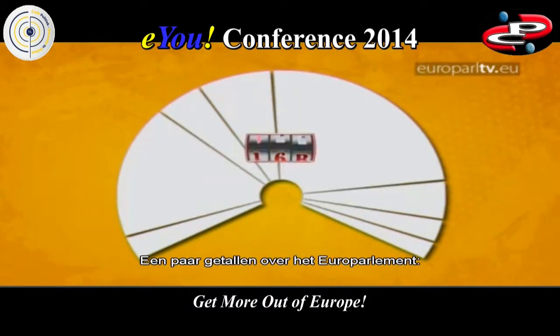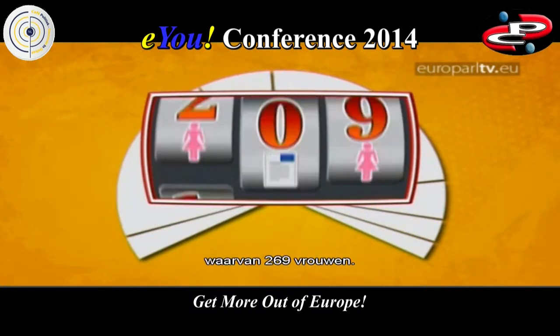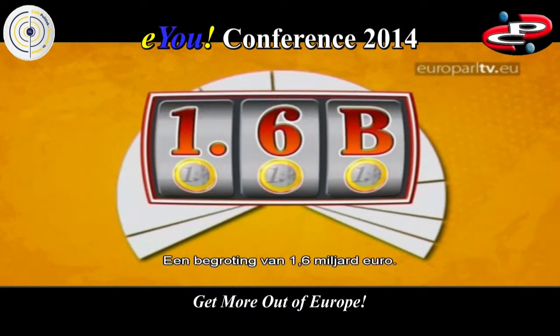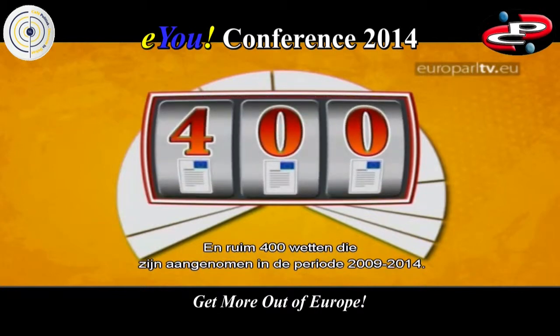to Strasbourg to vote. The European Parliament, in new figures: 766 MEPs of whom 269 are women, a budget of 1.6 billion euros, and more than 400 laws passed in the period of 2009 to 2014.